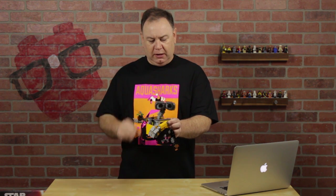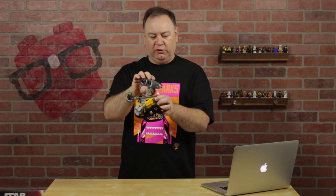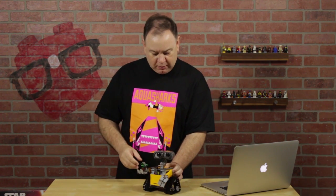There's this little problem with the neck. That, as well as a problem with this having enough strength to hold the head up. It was tending to fall down. So Lego did design the head a little bit differently than Angus did. I don't think that was actually a wise move.